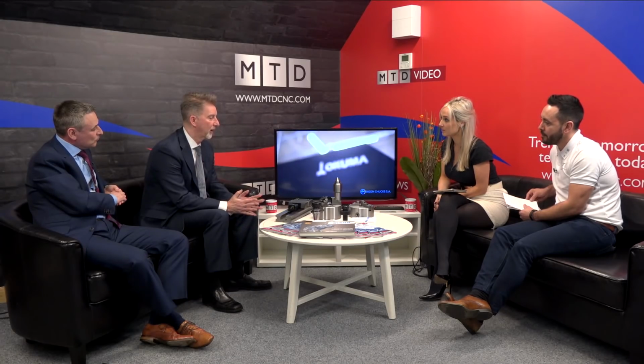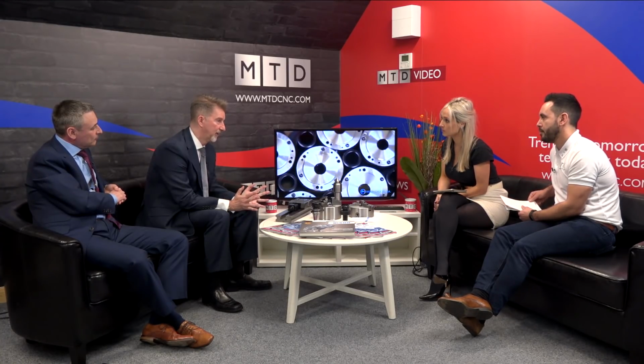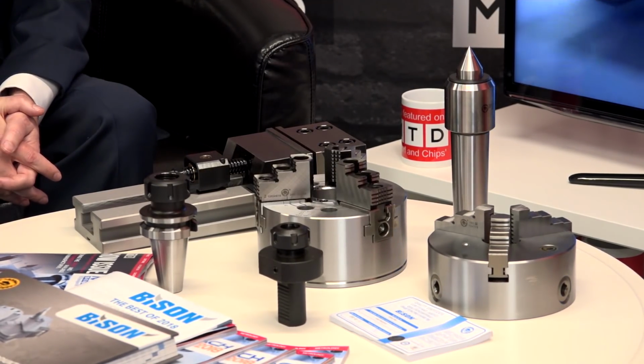That's a big chuck. In steel or cast iron, we do independent chucks, we do oil country chucks as well, for big heavy machining. Also, we do power chucks up to 800 millimetres, which is the biggest one we do. Power chucks with quick change jaws. We do integrated power chucks as well, where the cylinder is incorporated.